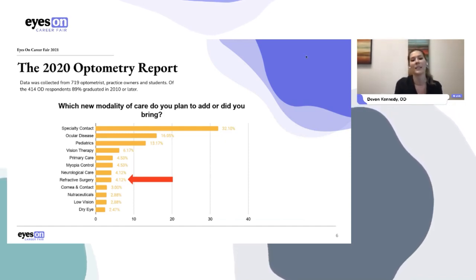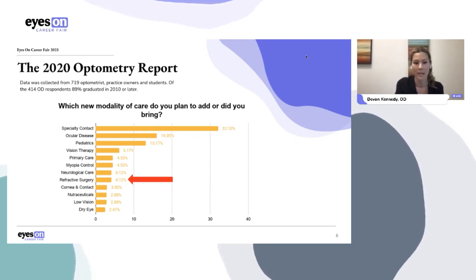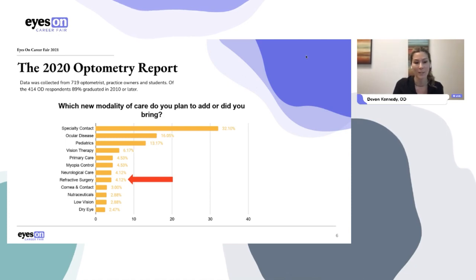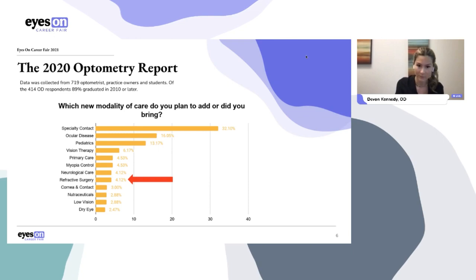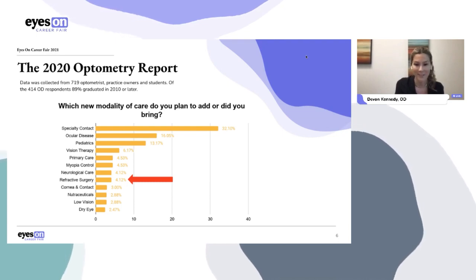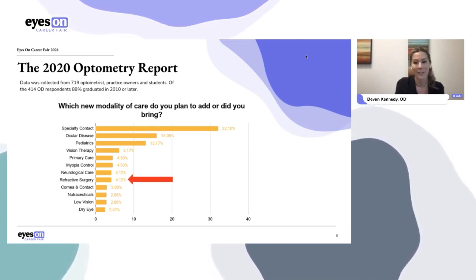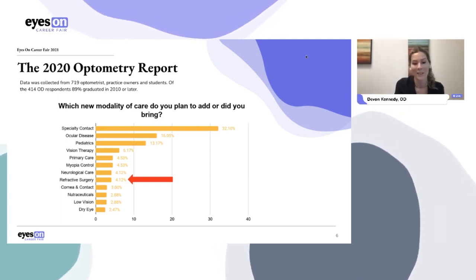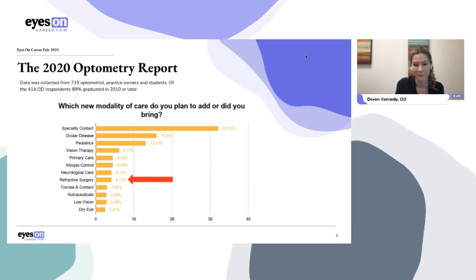If we look, you can see a third of the optometrists who responded wanted to add contact lens practice especially, which makes sense. There's a big push in myopia control right now. There's a lot of new data and information and lenses coming out. Ocular disease was number 2, which I'm super excited about. As we know, optometry is moving more and more medical based. Number 3 is pediatrics. I was a little surprised by that, but I see you, I respect you, I appreciate you. Whoever you are, please let me know. I will go ahead and refer all my pediatric patients to you. And then finally, vision therapy at number 4.